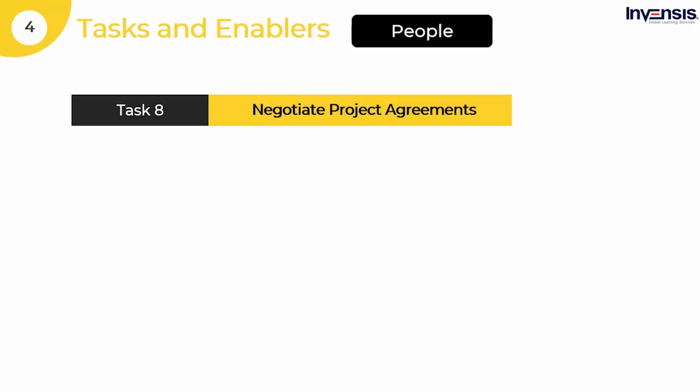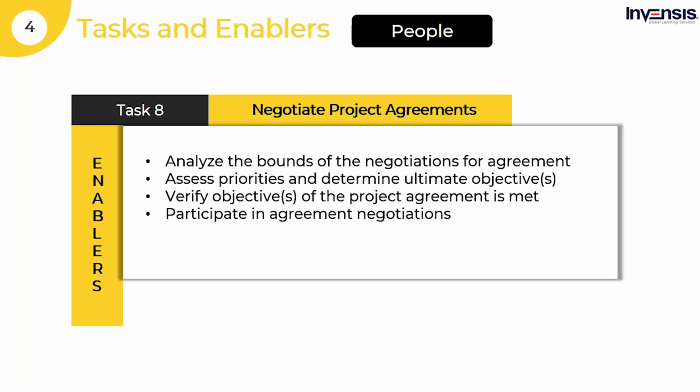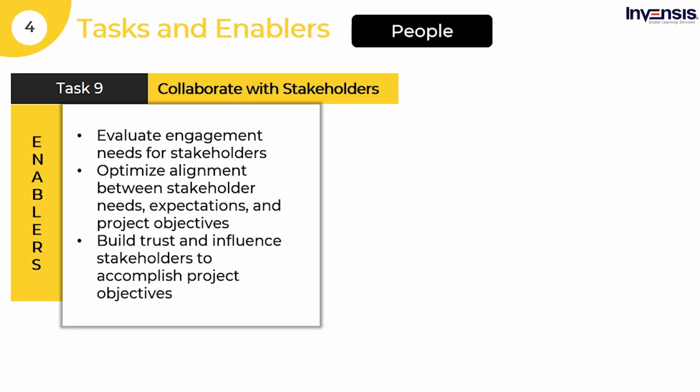The eighth task is to negotiate project agreements, that include enablers like analyzing the negotiation bounds for the agreement, assessing priorities and determining the ultimate objective, verifying the objective of the project agreement is met, participating in agreement negotiations, and determining a negotiation strategy. The ninth task is to collaborate with stakeholders, that include enablers like evaluating engagement needs for stakeholders, optimizing alignment between stakeholder needs, expectations, and project objectives, build trust, and influencing stakeholders to accomplish project objectives.